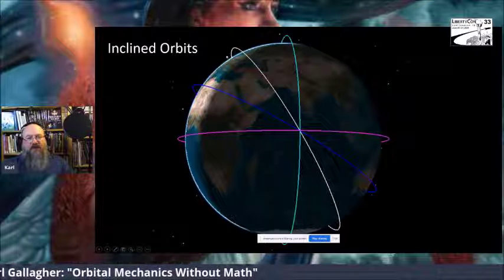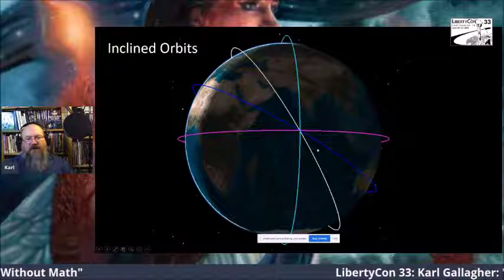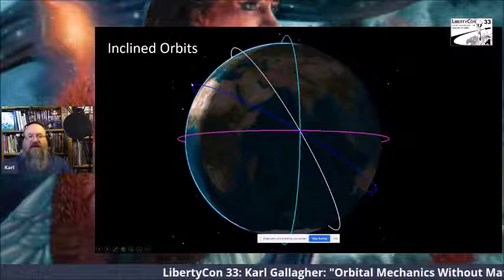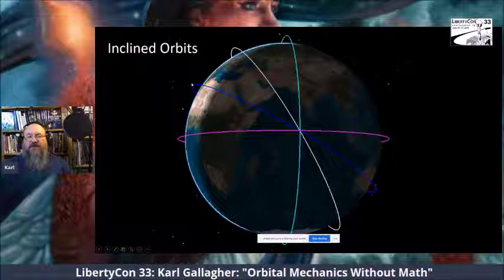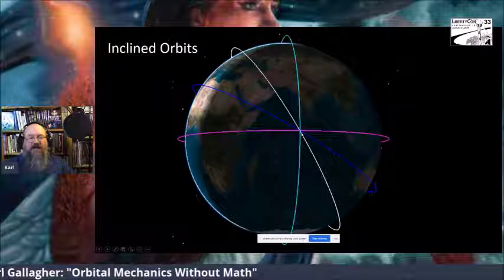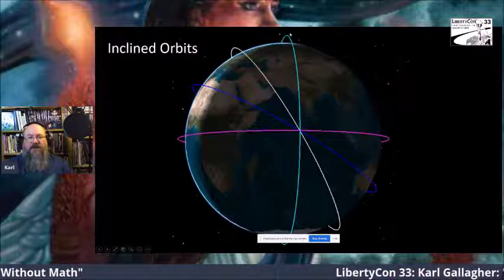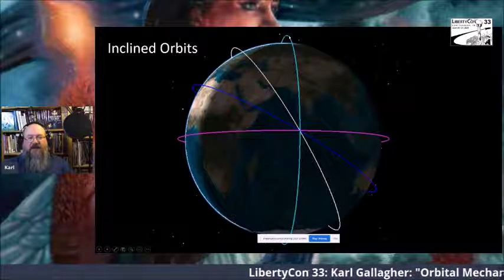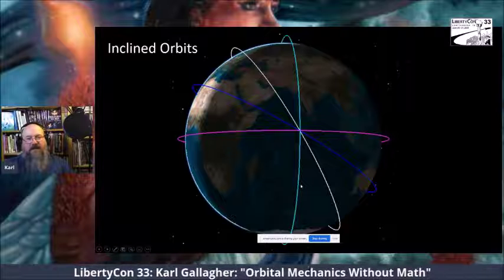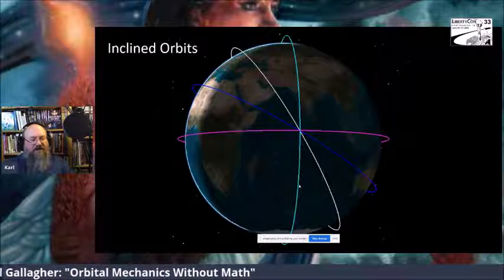The Russians have an even worse time because their launch sites are farther north, so they wind up in this white orbit, passing over it. Now that has some utility because if you're wanting to see the whole world, in the equatorial orbit you only get to see the equator. If you really want to see the whole world, you can put your satellite into a 90-degree orbit, and so you go from the North Pole to the South Pole, and the entire world turns underneath your orbit, and you get to see that all.